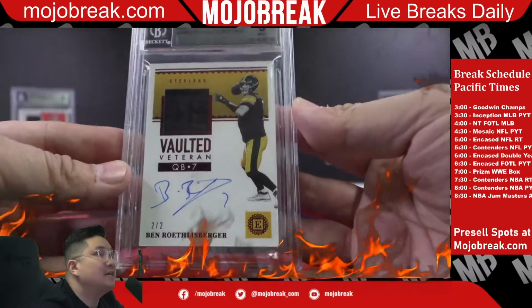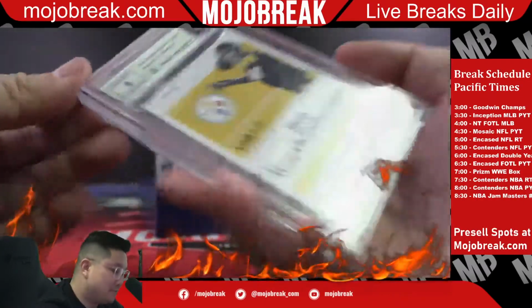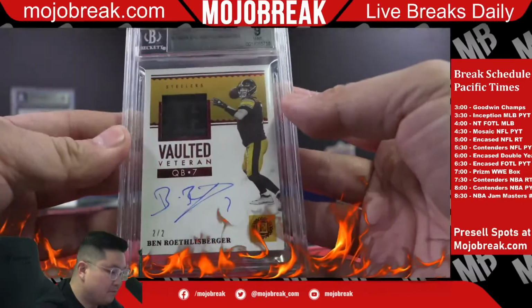Great Steelers, Scott. Nice hit. 9 on the auto grade, 2. Ben Roethlisberger.